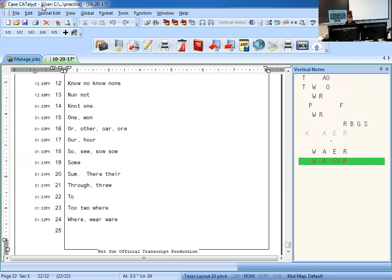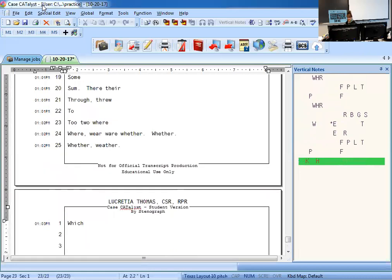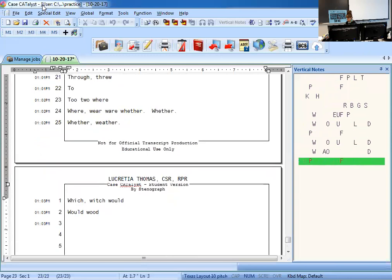Remember the weather? So whether or not he can go, W-H-E-T-H-E-R. And then you have weather outside, which is 2 strokes. Okay, always remember that one's 2 strokes. Then you have which, W-H-I-C-H. The witch on a broomstick, W-I-T-C-H. Would you please, W-O-U-L-D. Wood door is W-O-O-D.